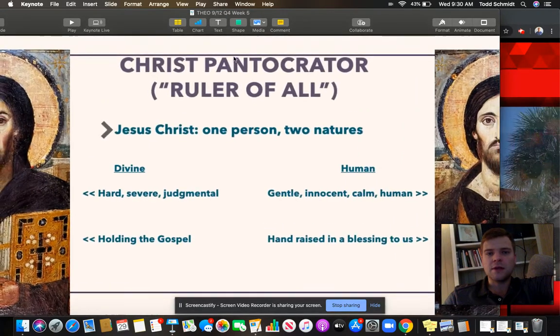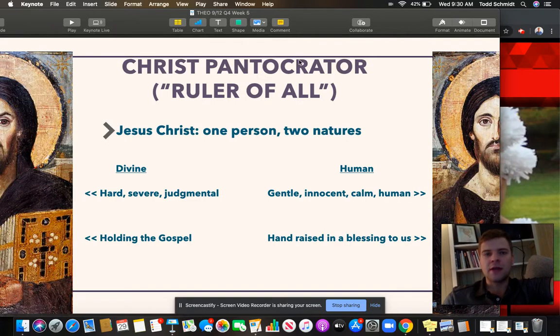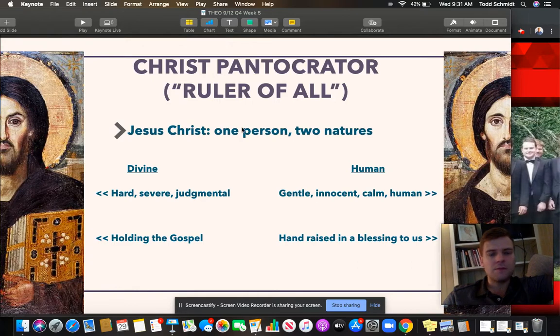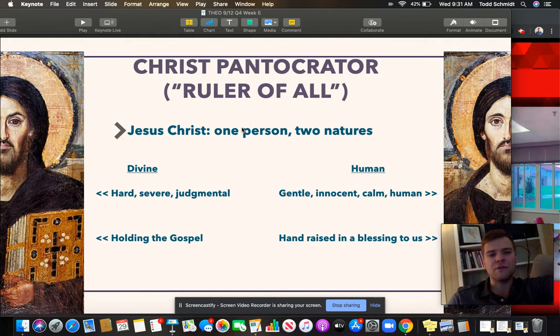I'm going to zoom in here a little bit. One of the better depictions of Christ in art, because it displays the truth that Jesus Christ is one person having two natures, a human nature and a divine nature. On the left side, if I can move this screen over a little bit, here we go, you see a face that looks like it's scowling, looks serious. Impressions might be that it looks hard or severe or austere or judgmental.